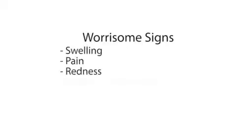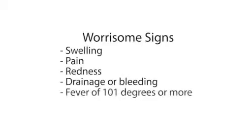After your discharge from the hospital, you should watch for signs of infection, particularly by monitoring your incisions. Worrisome signs include increasing swelling, pain, redness, drainage or bleeding from your incision. Another sign of infection is a fever of over 101 degrees. Even if your incision looks perfect, these all can be concerning signs for a wound infection and should prompt a call to your provider.